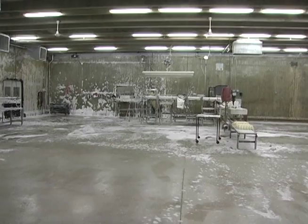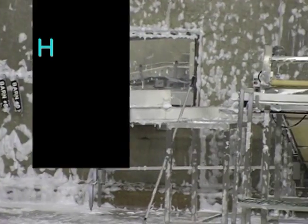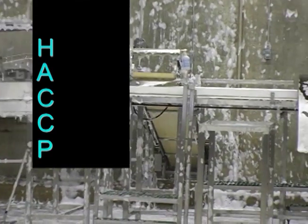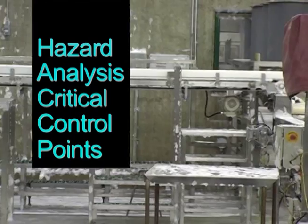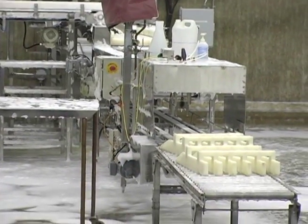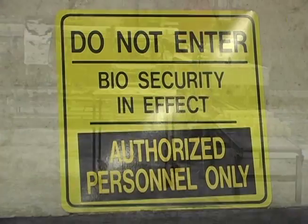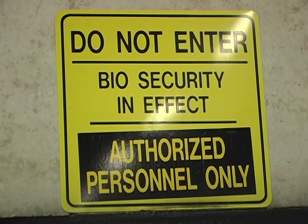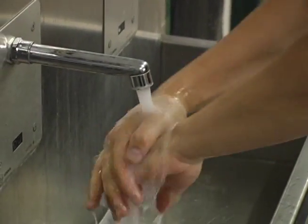Keeping everything clean is very important in maintaining the chick's health. HACCP, or Hazard Analysis Critical Control Points, is a program to promote food safety and keeping the industry healthy. Equipment and facilities must be cleaned each day to maximize cleanliness. Biosecurity is maintained all over the hatching facility. This includes hand washing, clothing change, footwear change, and healthy workers.